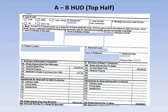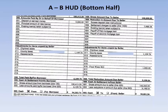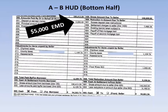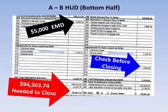Is the A to B HUD top half, purchase price $100,000. This is the A to B HUD bottom half, and you'll notice that in this case our student put up a $5,000 earnest money deposit. That's because the A to B closing agent was different than our usual closing agents. $94,303.74 needed to close. Student had no money. Before the closing, the seller had to give a check for $1,000 for a water bill.